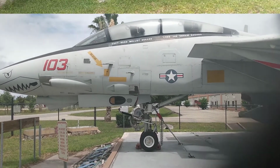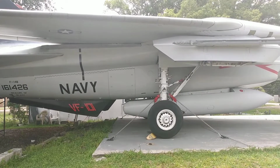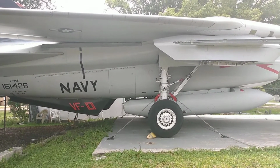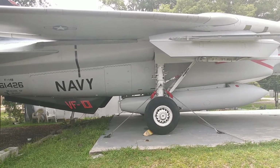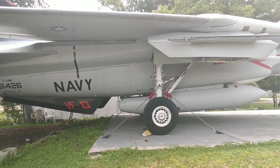We're going to go to the wings. You notice the swept back wings on the side of this Tomcat. They're called 20-degree swept, and they fold in during high speed. They also fold in when they're on the aircraft carrier, because you know real estate is very short on a carrier, especially Enterprise.